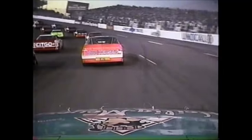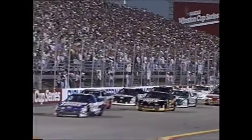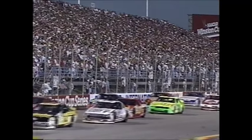Bobby Hill will give us some pictures further back. Heilig Meyer's car, Neil settling down. Light is off of the pace car. They wanted to get this race cranking as close to 7:30 as possible tonight, and that's just what they're doing.